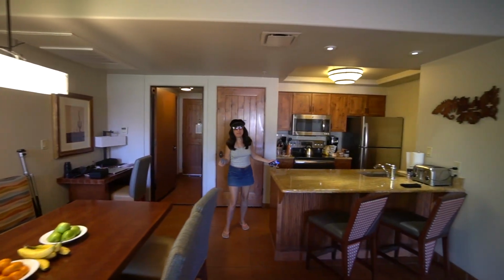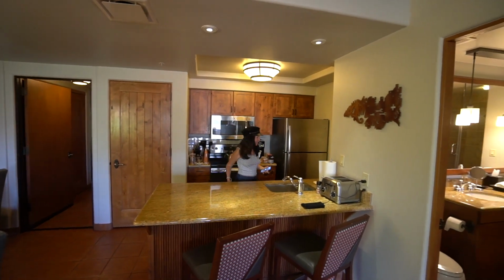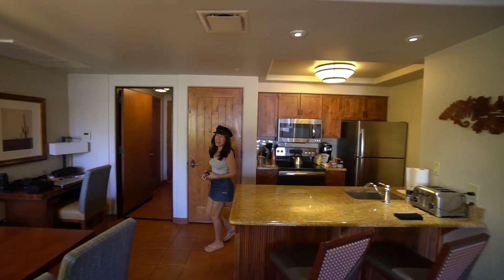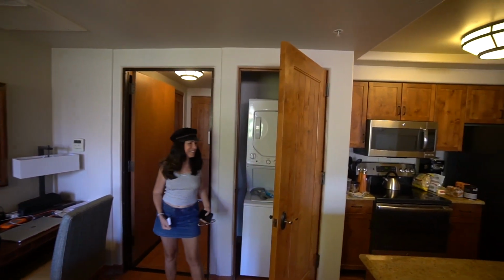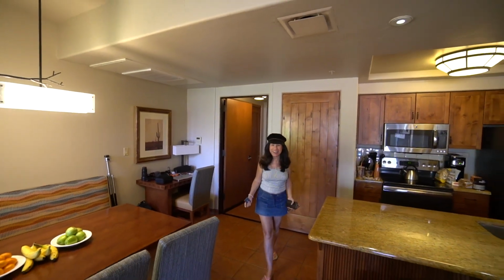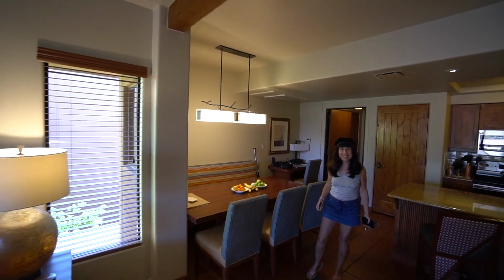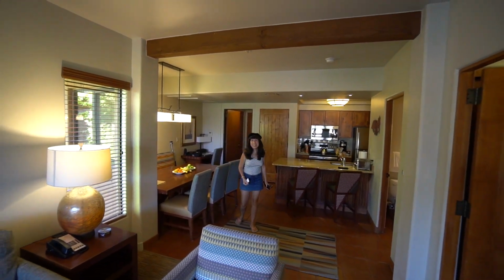You got a full big kitchen, giant kitchen with your sink, your dishwasher, refrigerator, and you have your laundry room, washer and dryer. Then my favorite part is this family room. Uh-oh, it's a little tricky right here. I kicked the carpet. You kicked the carpet.